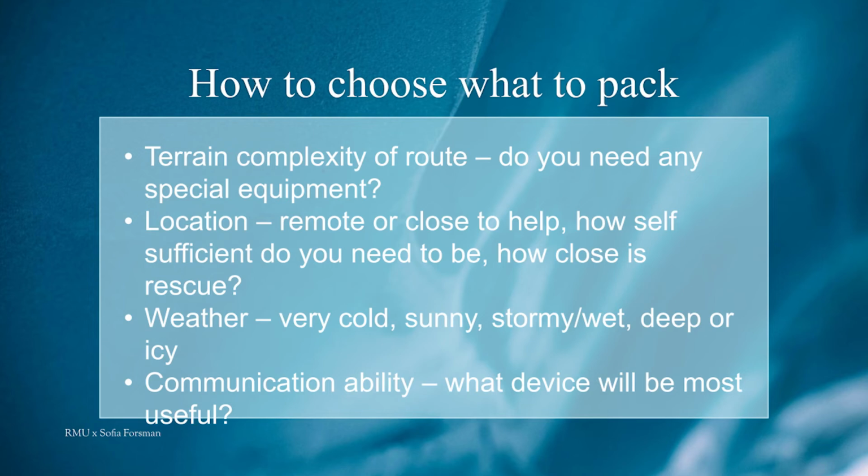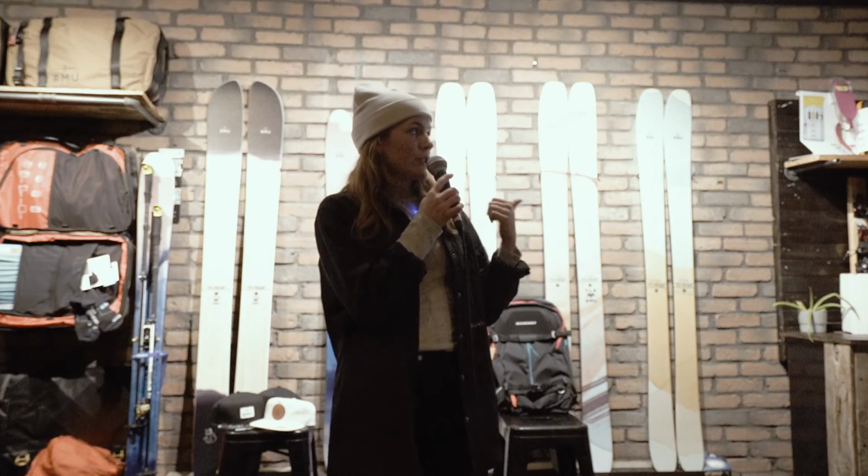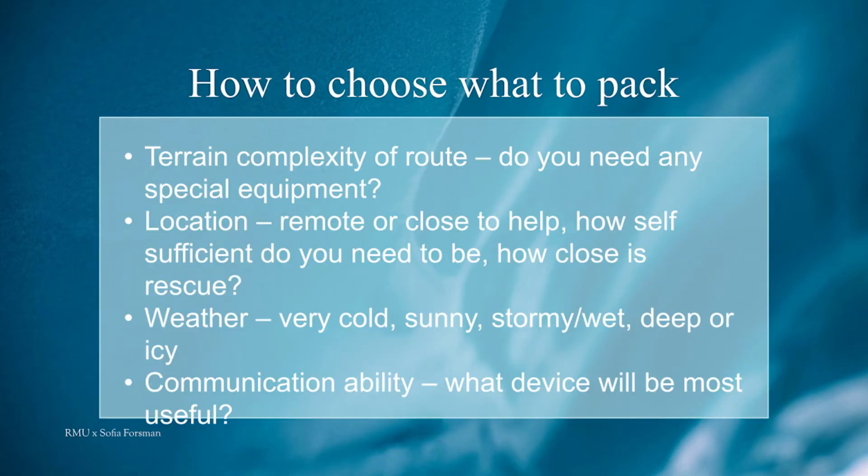So when you try to choose what to pack, you want to think about the terrain complexity and the route. What do you expect to encounter? Do you need any special equipment? Are you boot packing up a couloir and you might need crampons and an ice axe? Where are you going? How remote is it and how close to help is it? How self-sufficient do you need to be? What kind of weather is it?